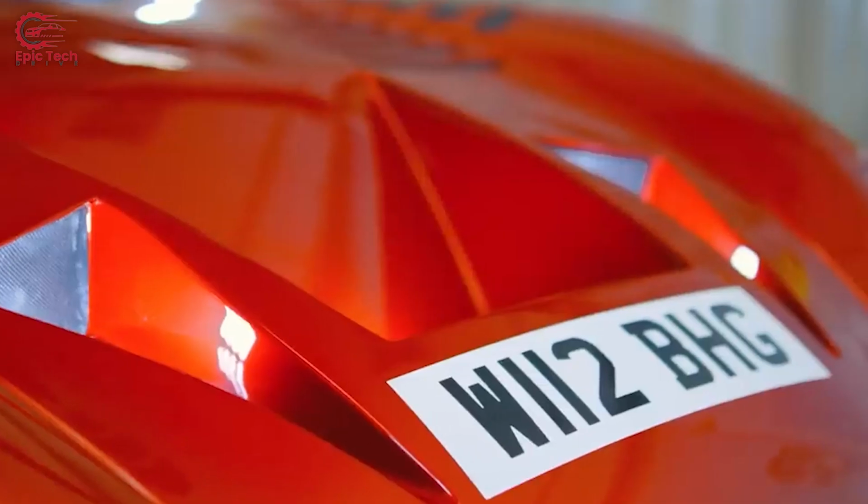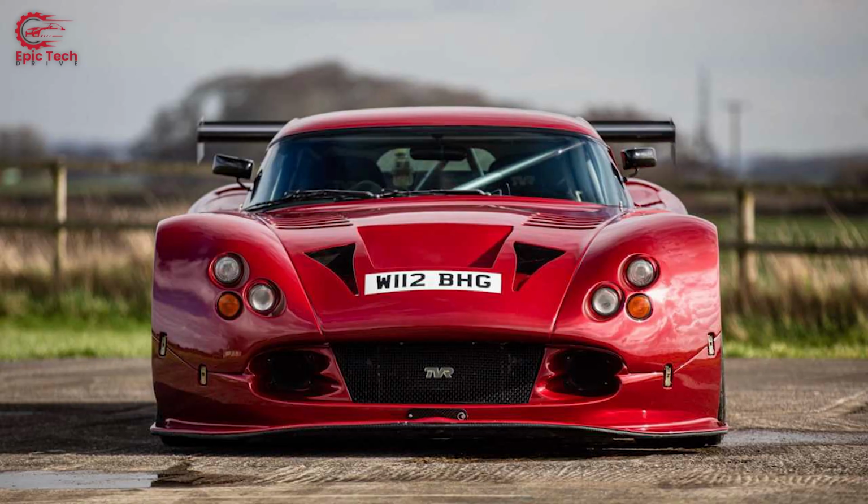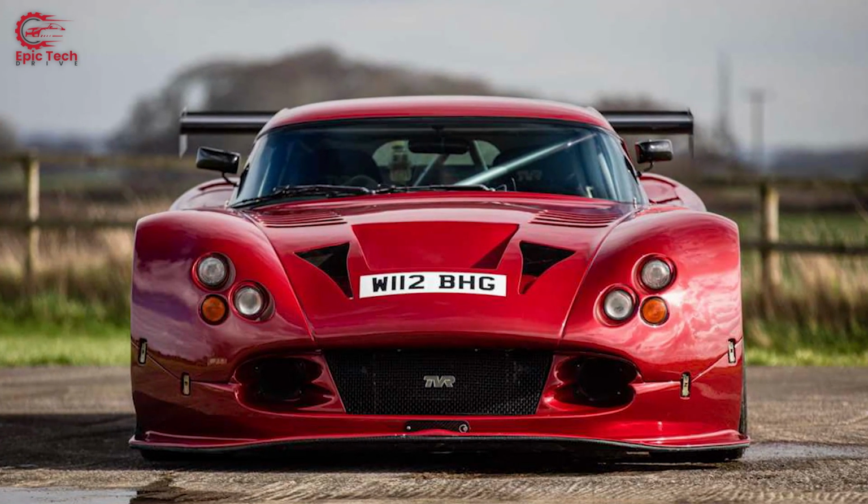In the end, there are only a few of these extreme speed machines out there, and even though they are rare and powerful, the CBR Speed 12 didn't become the success they hoped for.